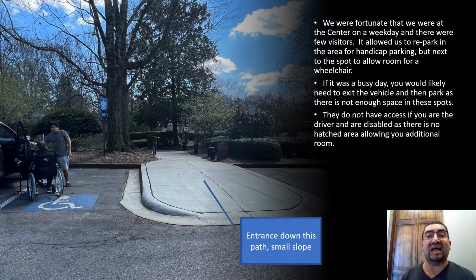They do not have access if you are the driver and are disabled, as there is no hatch area allowing you additional room. Entrance is down the path where there is a small slope.